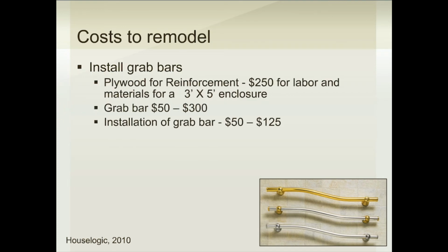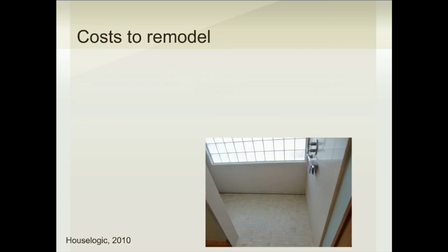Now this data was from 2010, and they're showing the cost for reinforcing the showers for the grab bars for a 3x5 shower. They're showing the range of cost to buy a grab bar and the range of cost to install a grab bar. So that's not a hard number for people to realize when they realize the return on investment of having some safety versus breaking a hip, breaking a knee, ending up in a hospital, and having a much harder time with their health.